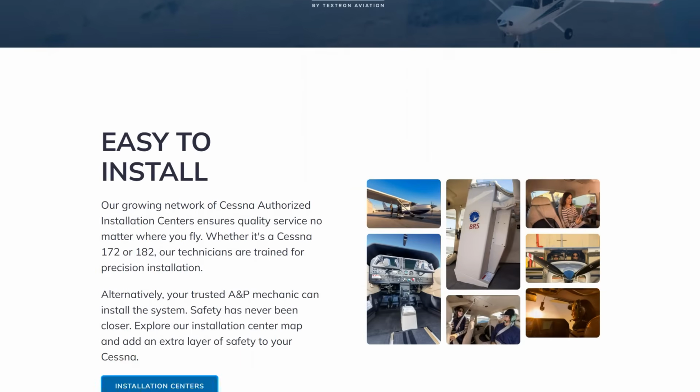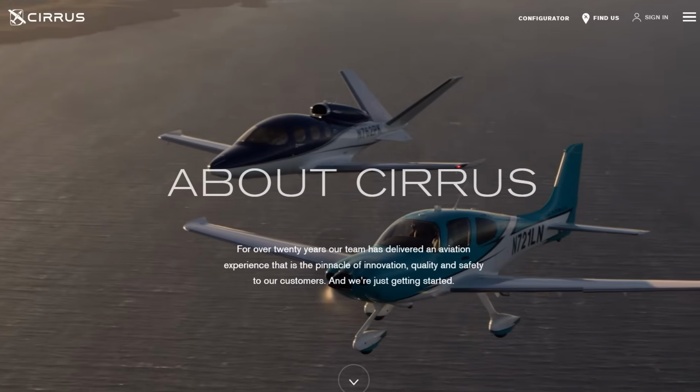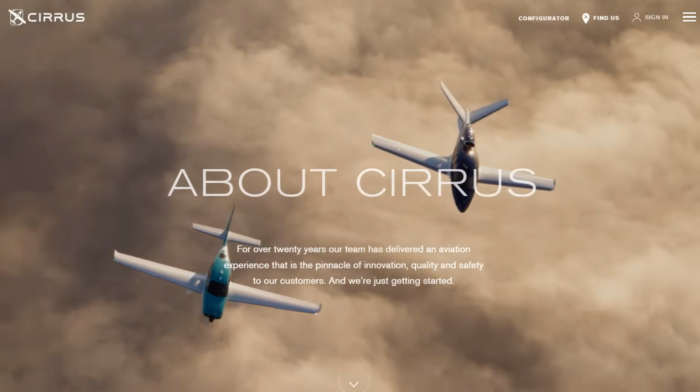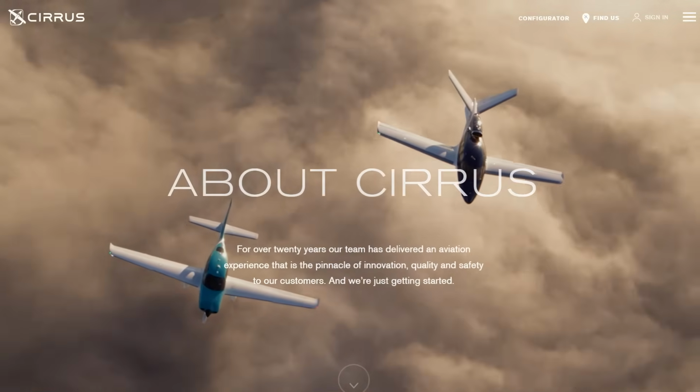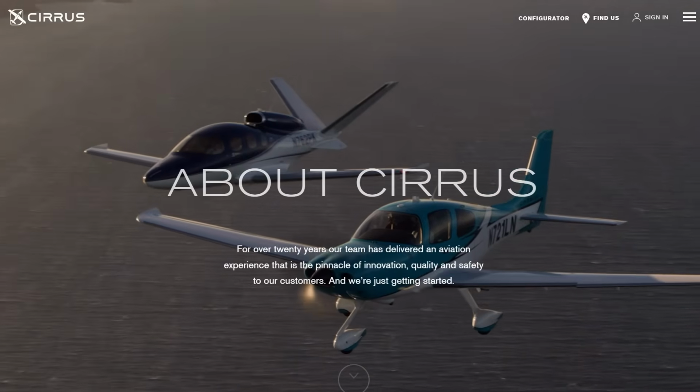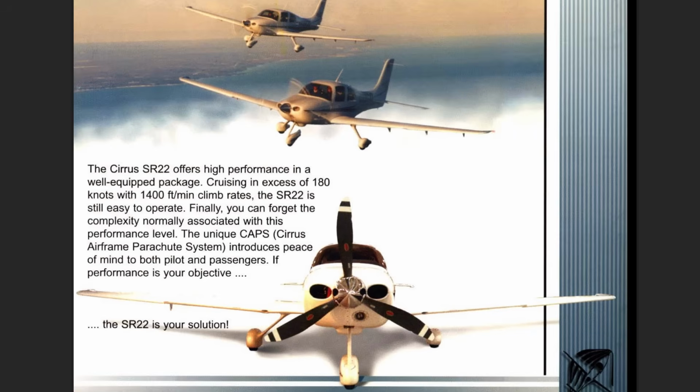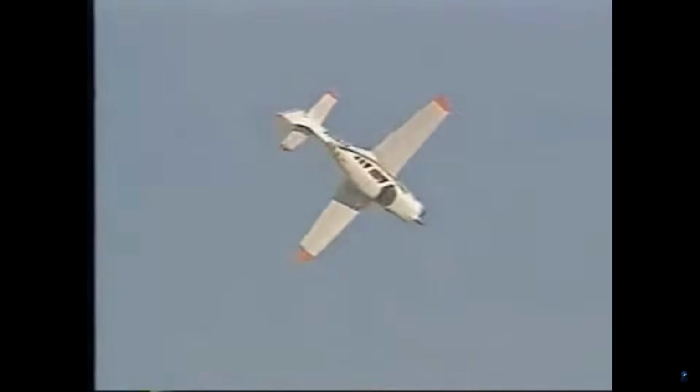But their most important collaboration was with Cirrus Design in 1998. And Cirrus are the designers and builders of that jet that I mentioned earlier, but their first product was the SR-20. This was a modern, all-composite, low-wing, propeller plane. It was fast, it was awesome, and every single one of them would come with a parachute system built in, the Cirrus Airframe Parachute System, or CAPS. And that was a massive selling point to a lot of potential pilots.